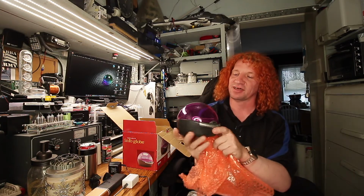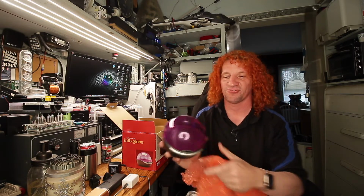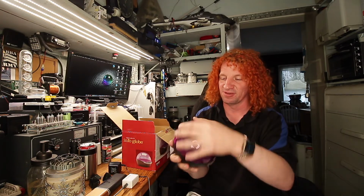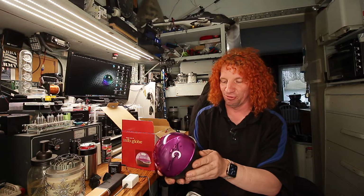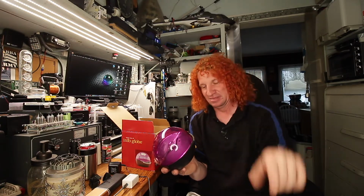And this one has a couple of scruffs on it. Your normal everyday cleaning scratches where you rub it. So we can buff that out and make it look pretty. We even got a hair. Ew!